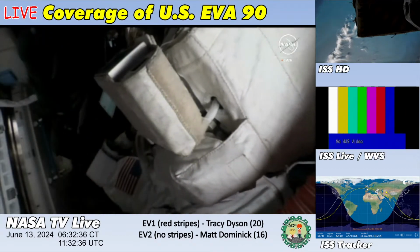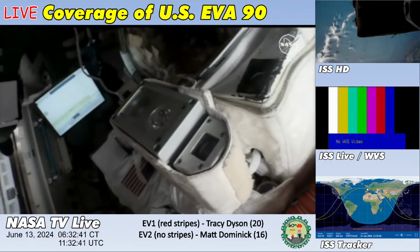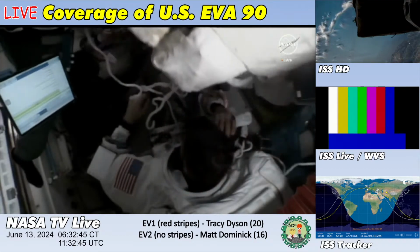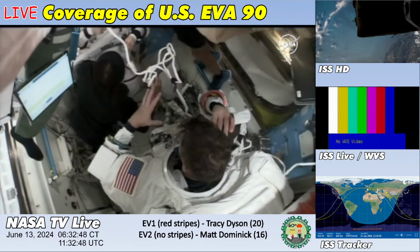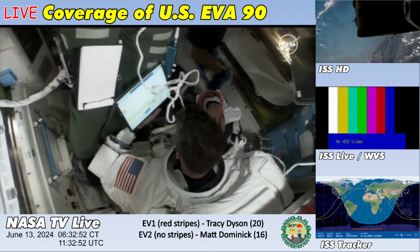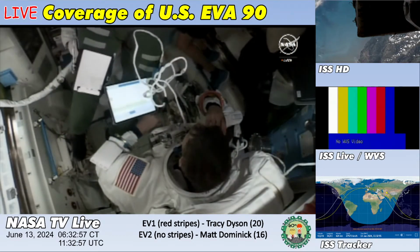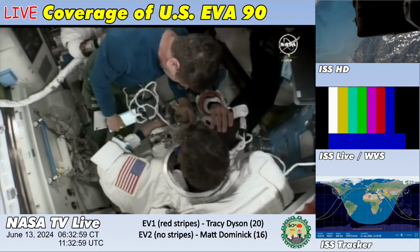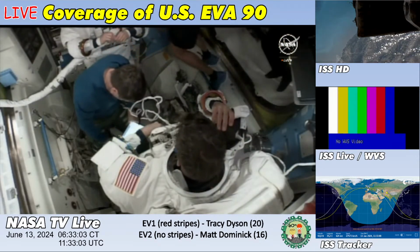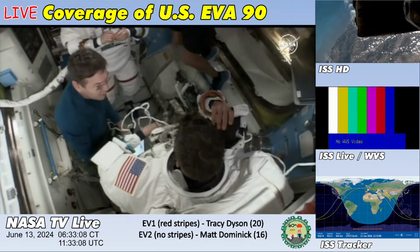Again, this live view coming to you from the Quest airlock in the International Space Station. Spacewalkers Tracy Dyson and Matt Dominick were preparing for U.S. EVA 90, Spacewalk 90 today. But today's spacewalk will not be proceeding as planned. The crew has begun taking off their suits. As you can see, Matt Dominick there in the foreground, his helmet is now off. They began taking these suits off about an hour before they were anticipated to exit the Quest airlock. We're standing by for more information, and we will share as we learn that.